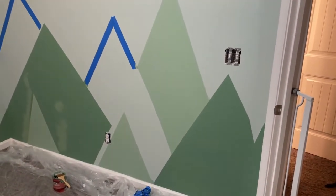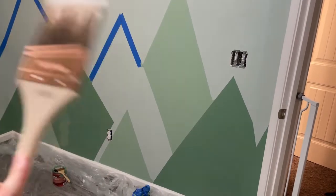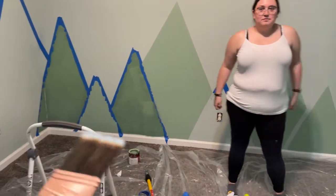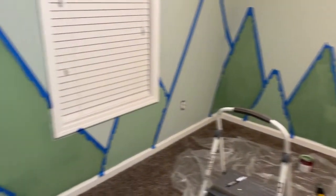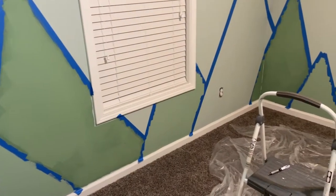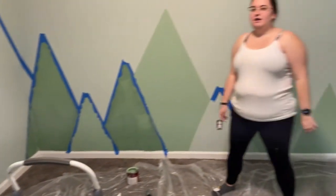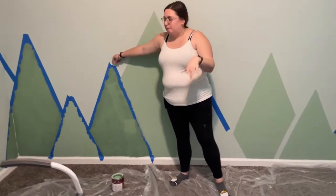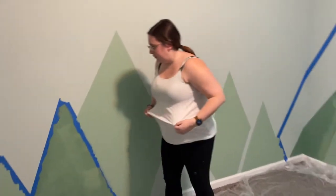But it's looking good. We're already getting the paint off. We have obviously touch-ups to do, and I'm gonna go over here and rip this tape off and get that touched up. But so far, all of the mountains are painted of the paint colors we have. Now I have to fill in the, that's what we're doing. We have this tape. I will show you.